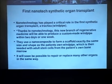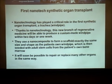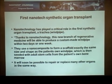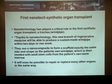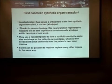Now, also the first nanotech synthetic organ transplant, I thought this was really neat. This was just announced in this last week, just a few days ago. So, hear it first. This is a way of making a nanocomposite that forms a scaffold of a person's windpipe, which is then seeded with adult stem cells from the person's own bone marrow. So you don't need a donor anymore for organs, because it's taken from your own stem cells and grown on these nanocomposite scaffolds until it's complete, and then the scaffold disappears and you have your new windpipe. In the future, all the organs will be replaceable that way.